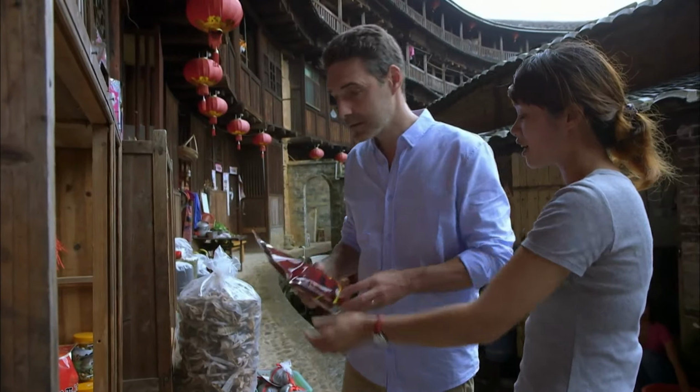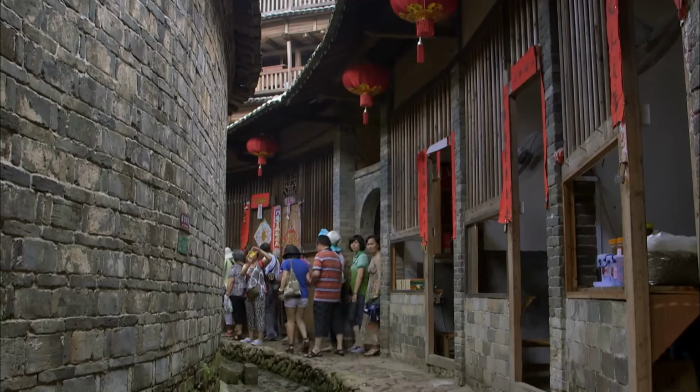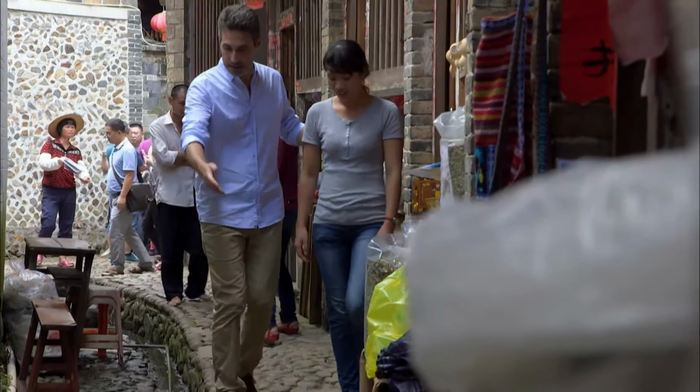This looks like tea. That's tea from the valley. And this is honey. Yes, that's wild honey. You have to watch your step. Go ahead.